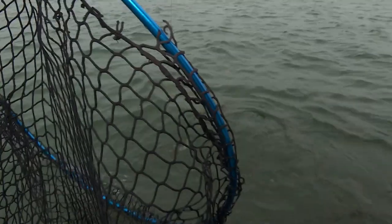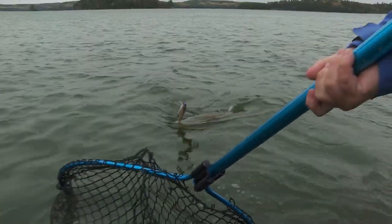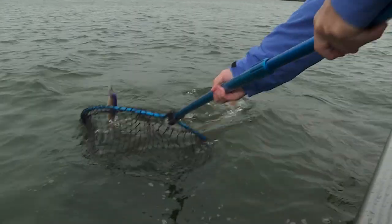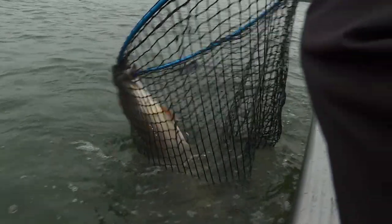She's coming right here. Oh, this is big, big. This is a big one, boys. See if we can do it, Ty. Oh, yeah. Oh, man, and it's off. Came off.